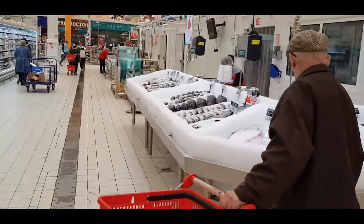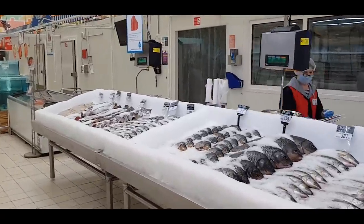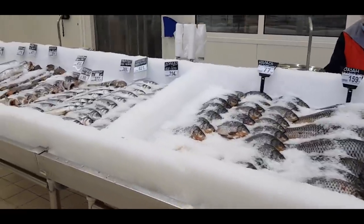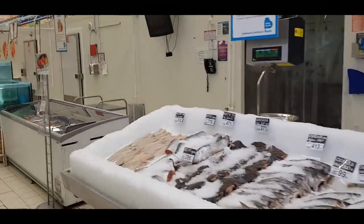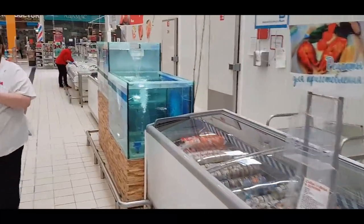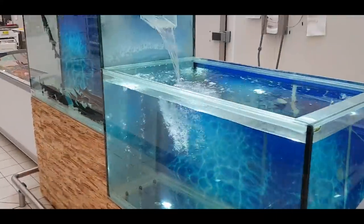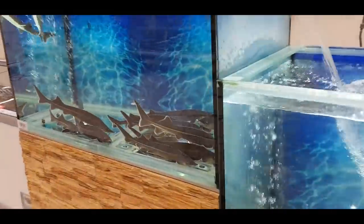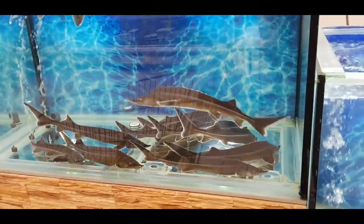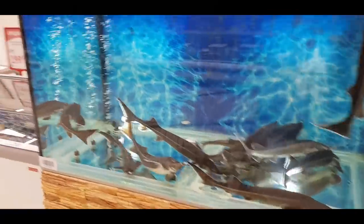So fish is quite popular in Russia too. Fish isn't my favorite meat, but it's interesting, so I thought I'd show you guys. They have live fish here that you can buy. So it's interesting to come and see.